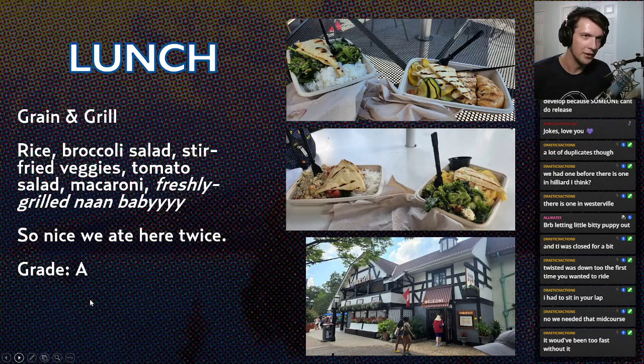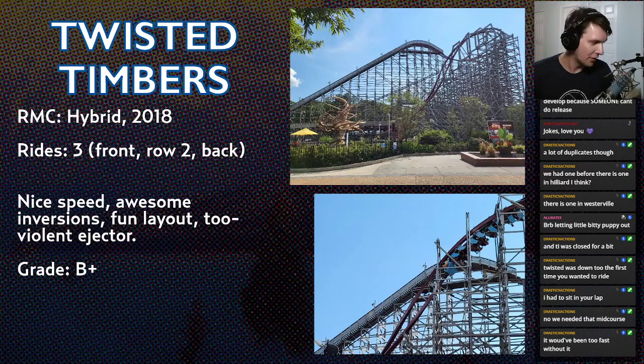But anyway, let's continue on here. Twisted Timbers did make my top 3, but only number 3. This is the RMC hybrid that replaced Hurler a few years ago. And having my expectations managed by Steel Vengeance is the issue. It's hard for me personally to really love Twisted Timbers just because I'm thinking, hey, it's not Steel Vengeance. But it is quite a good ride because it's a little bit shorter. It's not quite as fast, but it takes a lot of its layout very close to the ground. It pretty much sticks to the old Hurler layout, which I think was a good call.